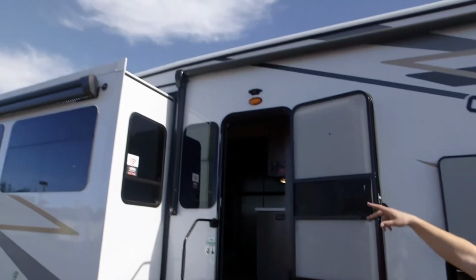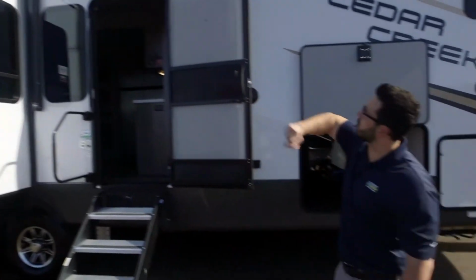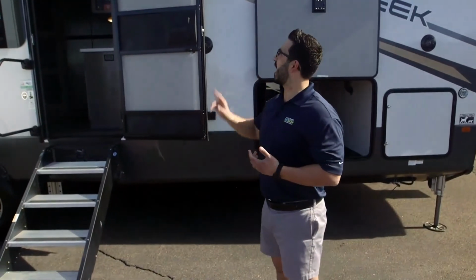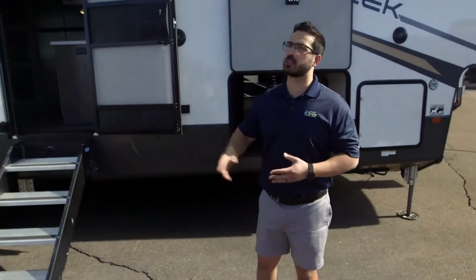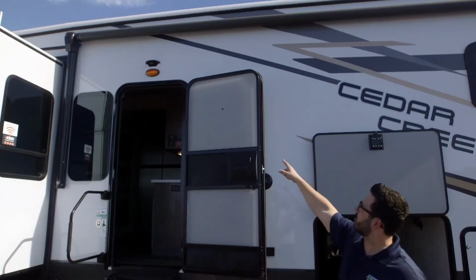You have not one, but two awnings. This one has the optional Thule awning right there on the slide out, frameless windows. You have 5 different camera preps, including one of them right above the door. So that way, if someone's knocking on your door, not only do you have the peephole, but you have that full camera there if you so choose to have it installed so you can see who is at the door.